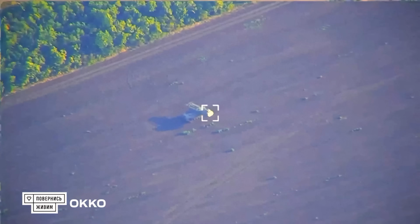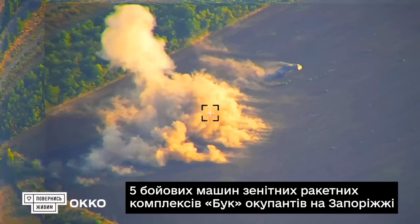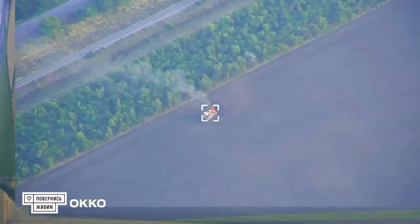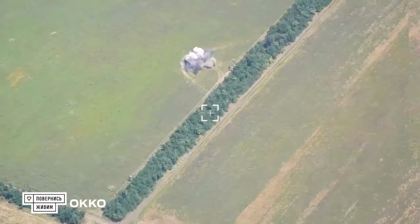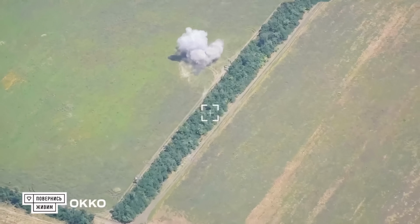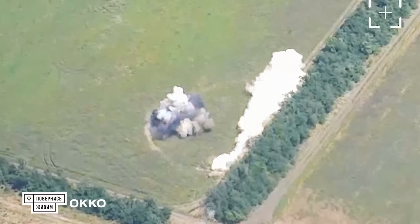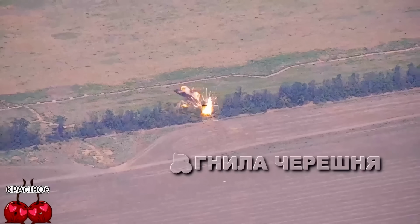The situation repeats. First explosion. Second. The SAMs are on fire. Do you think this will affect the Russians? Another two SAMs down. If these are the simple Buk M1s, the Russian losses in this case alone amount to $1 billion.